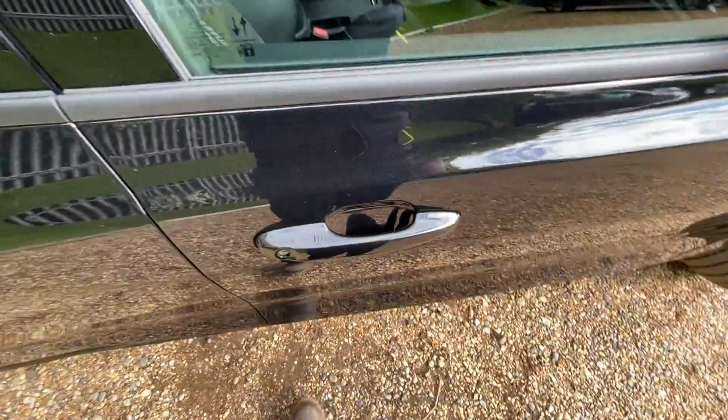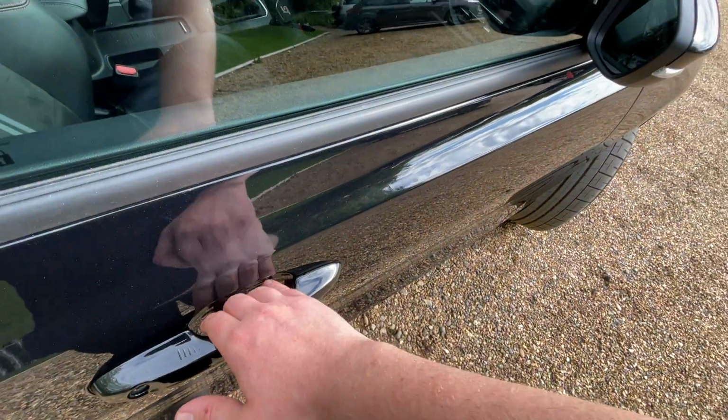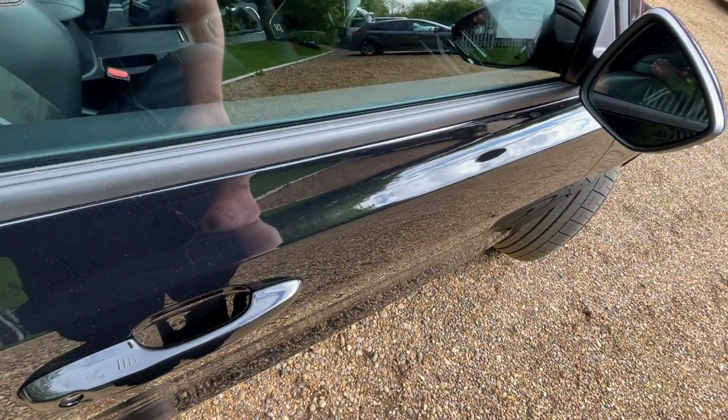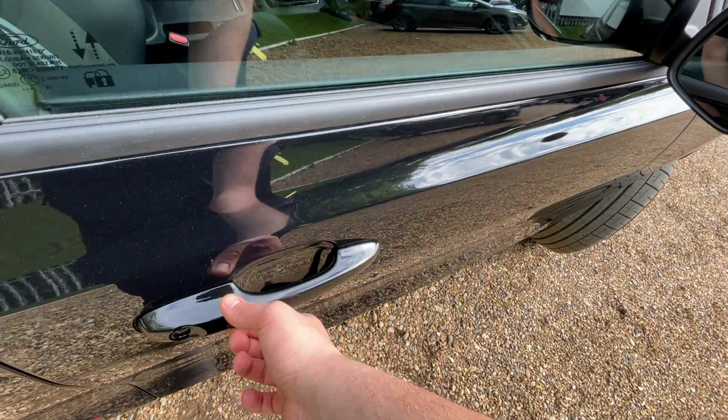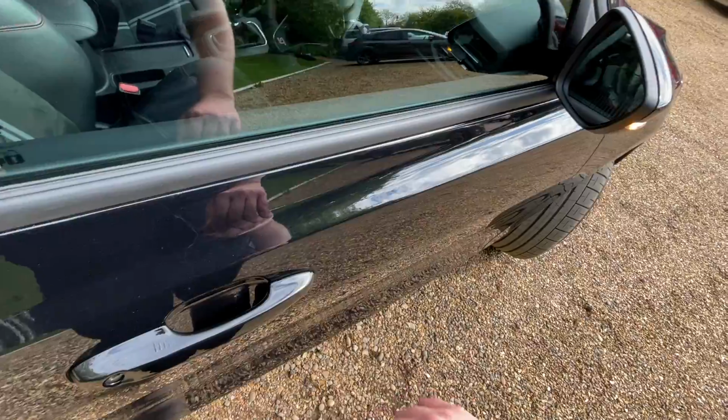I'm just going to bring you down to the body of the vehicle, because on the door handle there we have the 5 lines for the keyless entry. Simply clicking or touching behind the door handle will unlock the vehicle, and touching on those 4 lines once again will then lock the vehicle. I'll just unlock it once more.